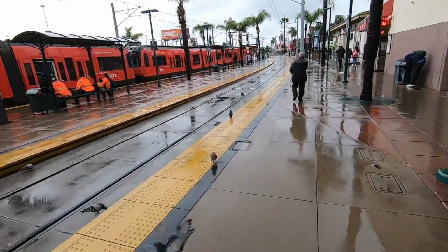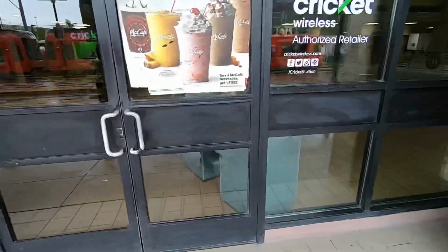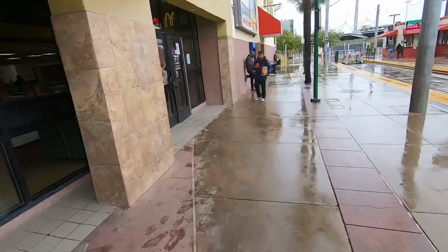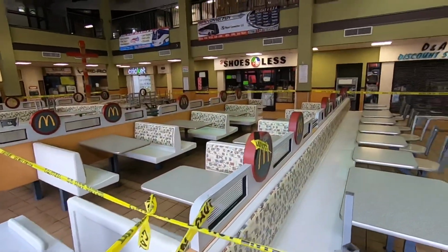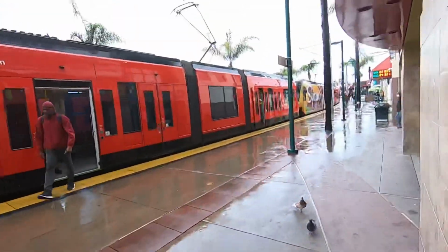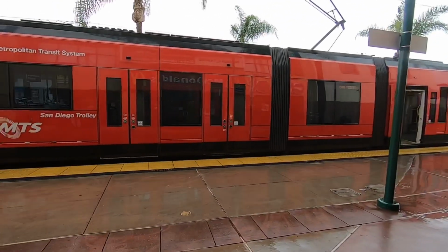I'm going to pop into the McDonald's here. I want to show you guys what's going on in there. Dining room is empty. McDonald's is still open. Upstairs is closed. All the shops are closed. So here's the trolley, just so you can see how many people are coming out of the trolley train. 1 to 2 per train.